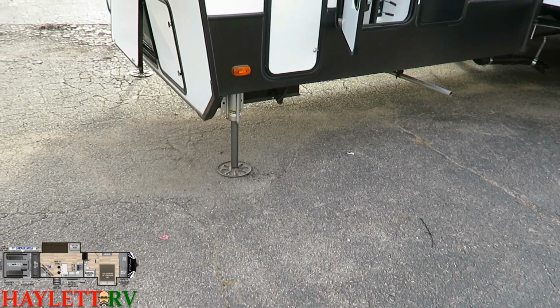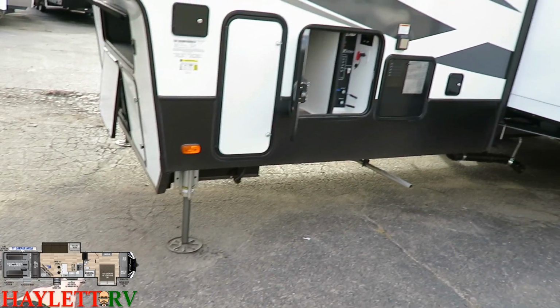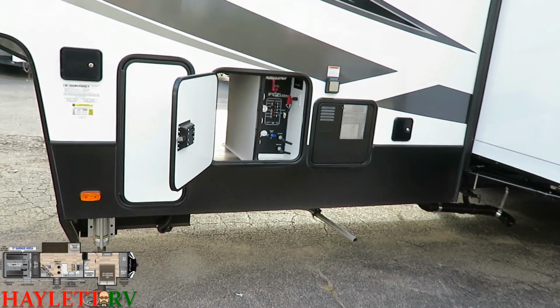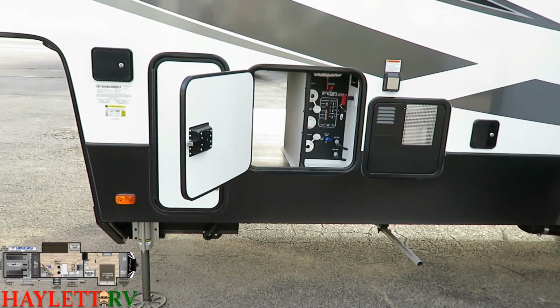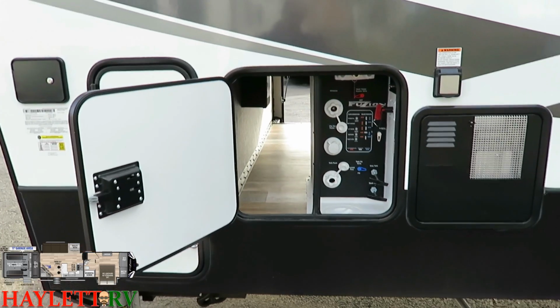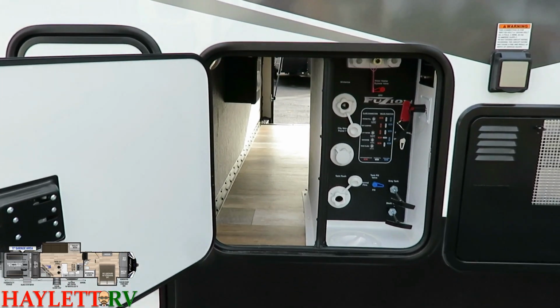Now, they didn't go too crazy with that drop frame. They didn't drop it all the way back here because that would have added a lot of weight to the RV, and they're trying to make sure, especially these tandem axle Fuzions, can stay potentially in that single rear wheel 1-ton range, although obviously every vehicle's capacities vary a little bit.